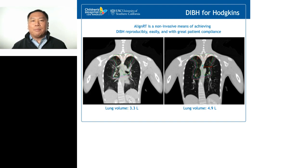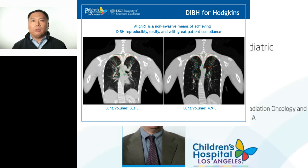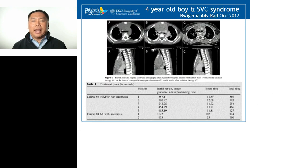So in that prior example, you had a patient who was very compliant, and we found that Align RT is an excellent system even in patients who cannot comply. And in this situation, we have a 4-year-old boy who has a mediastinal mass due to a recurrent Wilms tumor who presented with SVC syndrome.